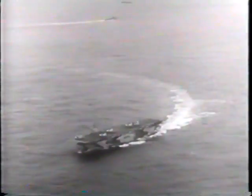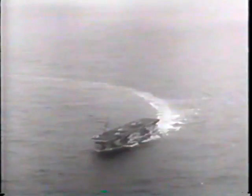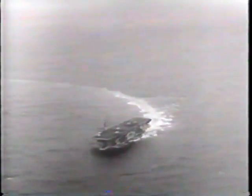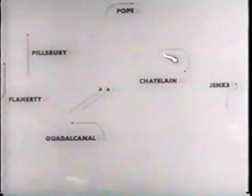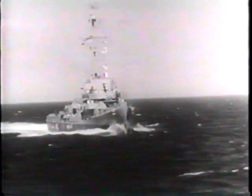With her high freeboard and her thin skin, she is a sitting duck for any sub which surfaces within torpedo range. So the Guadalcanal swings away, while the 2 nearest destroyers break off to assist the Chatelaine, which has made the sound contact. And the Guadalcanal's patrol of 2 Wildcat fighters is ordered to the scene. Then Commander Knox of the Chatelaine announces, "Contact evaluated as sub. I'm making attack."